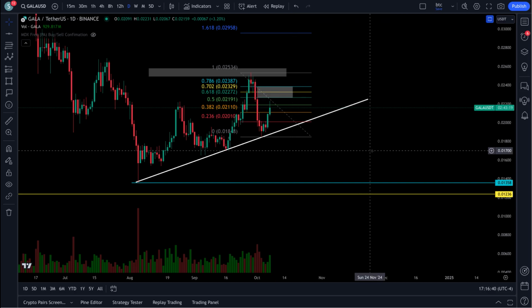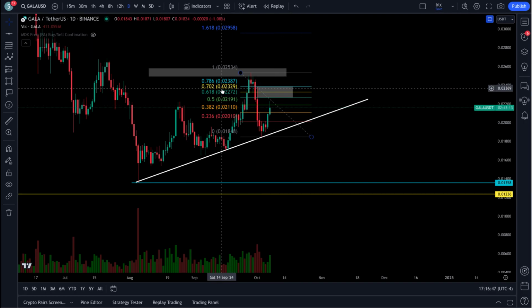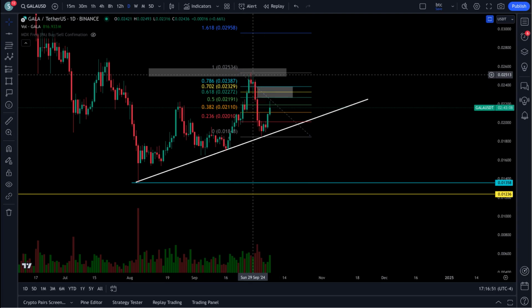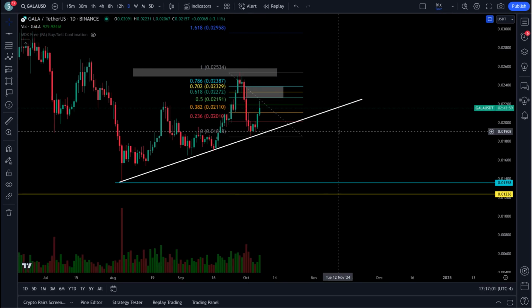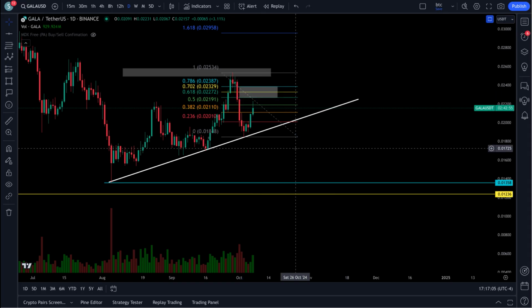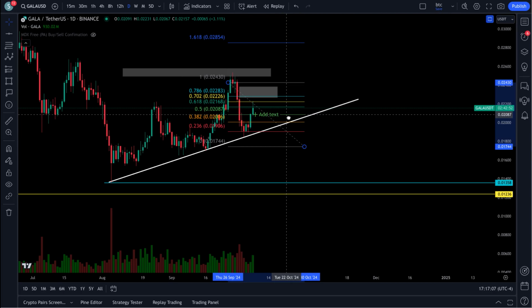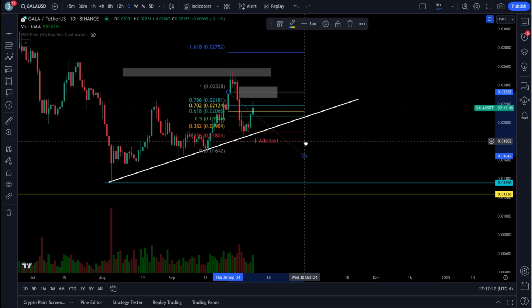The reason I say that, you don't want to see any kind of ABC come in here. You want to see a clear break of this 786, 0.0238. If we break through them areas and then we take out this high at 2.5 cents, the next target would be up at 0.0295. Now if we get rejected there and this rolls over, then you're looking at an ABC to the downside, back down to 0.016.